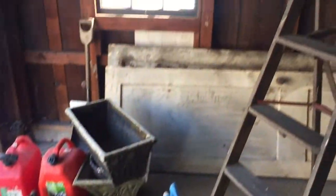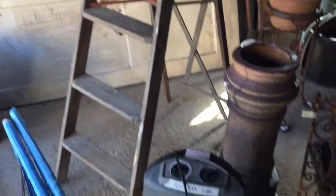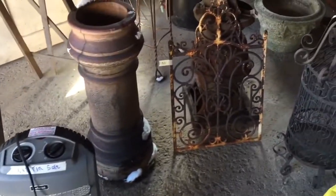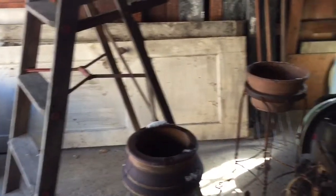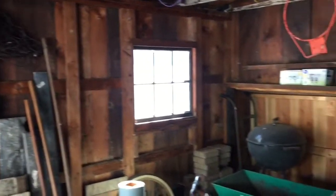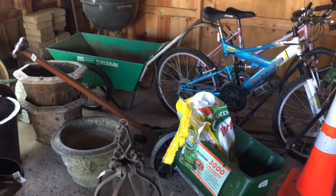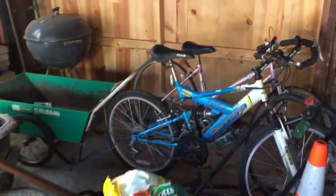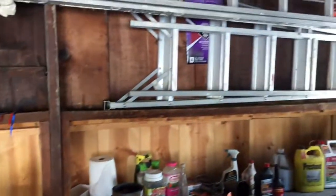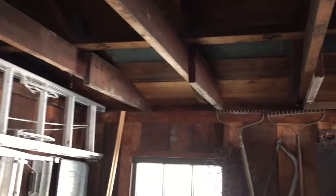Start off in the garage. Tara will be here Saturday. We have a Pennsylvania railroad shovel, a pair of antique doors, one is swing base, terracotta chimney cap, a lot of industrial pieces, pot-bellied stove, cast iron, Weber kettle, charcoal kettle, barbecue, pair of bicycles, aluminum ladders, and just your typical tools.